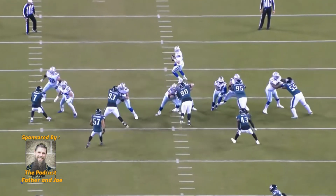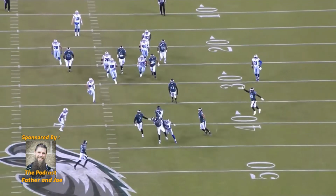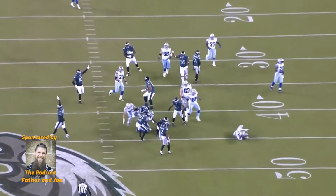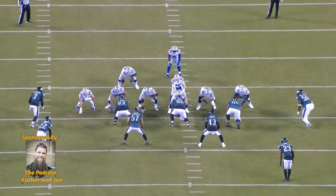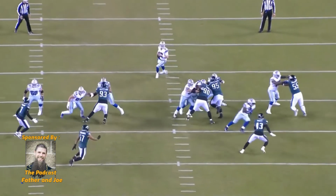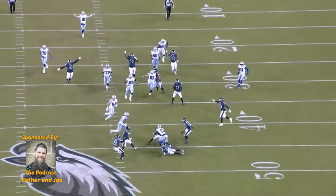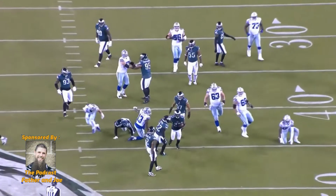It makes it a very easy interception for the rookie C.J. Gardner-Johnson. And we can blame Cooper Rush for a lot of things in this game. But at the end of the day, throwing the ball to Gallup is the problem here. What Gallup does absolutely does not make himself a viable option.